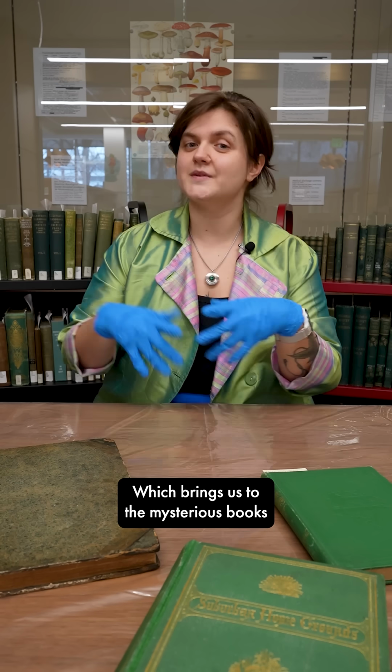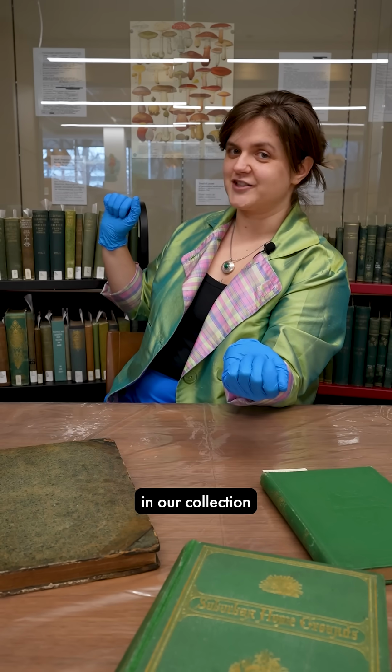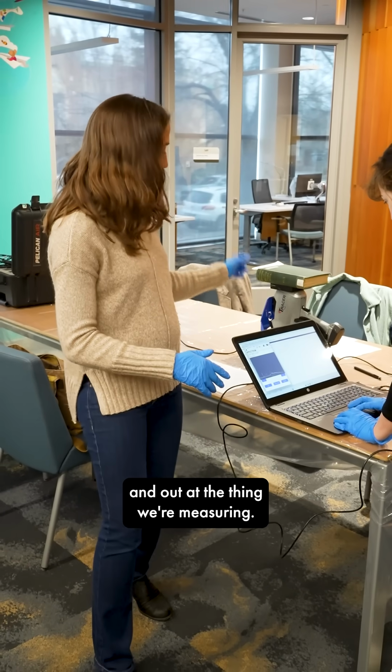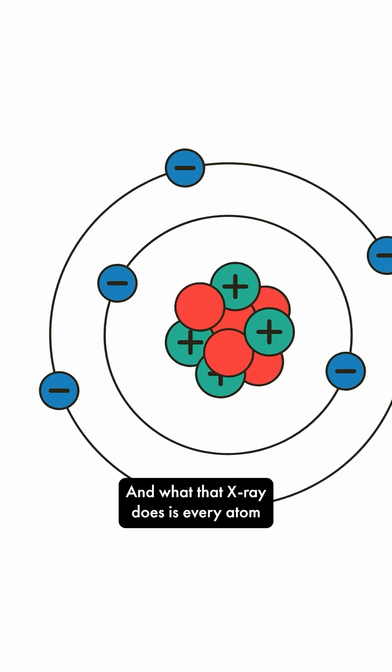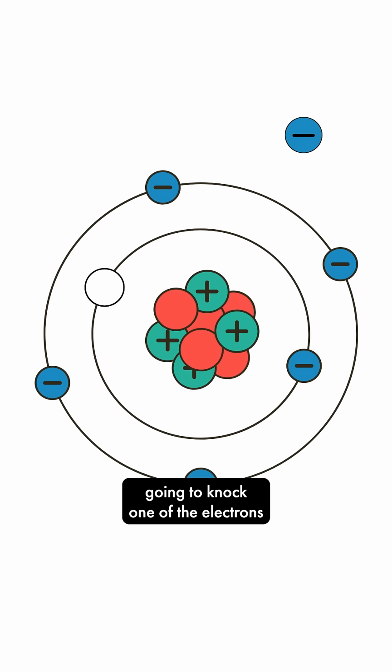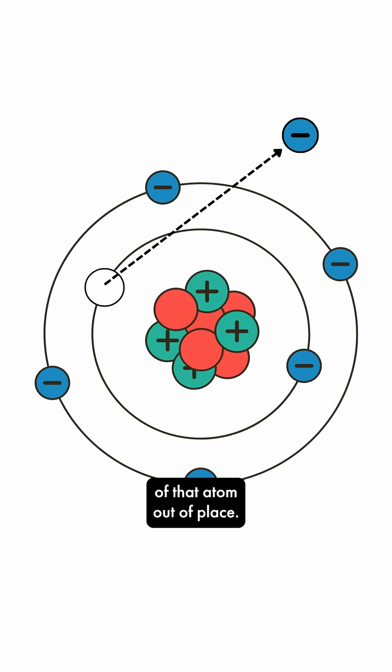Which brings us to the mysterious books in our collection and X-ray fluorescence testing. And what this is going to do is shoot a low-intensity X-ray up and out at the thing we're measuring. And what that X-ray does is every atom it comes in contact with, it's going to knock one of the electrons in the innermost orbitals of that atom out of place.